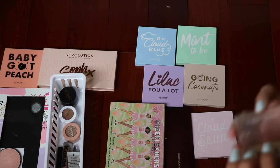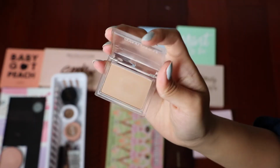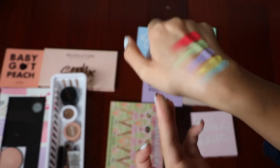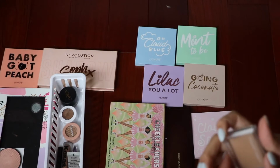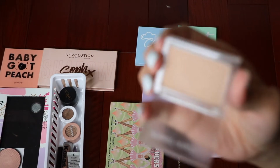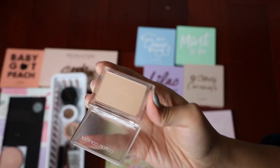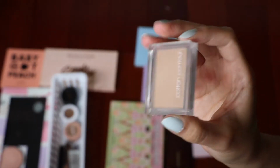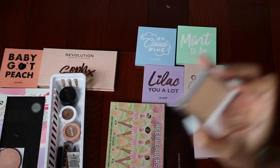This is the Misha Cotton Contour. The reason I had this with my eyeshadow is because it is too light as an actual contour shade. I don't know if you can see that, but you can barely see it on my skin, so it just doesn't work as a contour shade. But I figured maybe I could use it to set my eyeshadow primer or anything like that. But I don't reach for it. I don't use eyeshadow primer that often. So I am going to give this away.